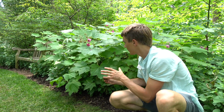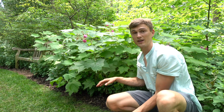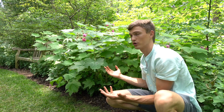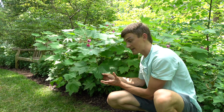So if you can imagine a plant this size with leaves this large, this is a herbaceous perennial that is going to grow from nothing every single year. And we're at July 1st right now. This is what the plant looks like after growing just for a few months. They are fast growing. They produce these huge, almost maple-leaf-like leaves.